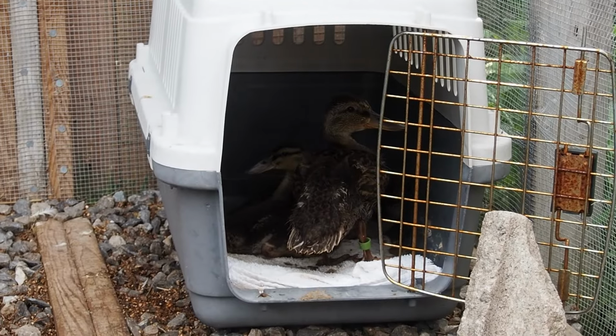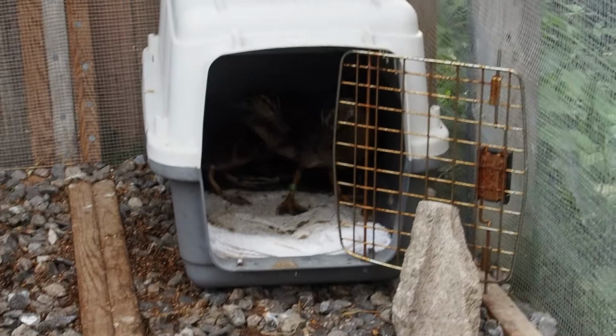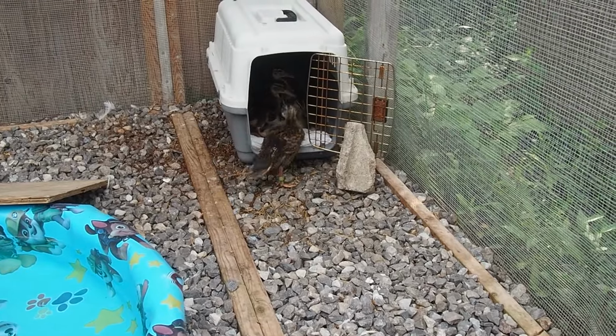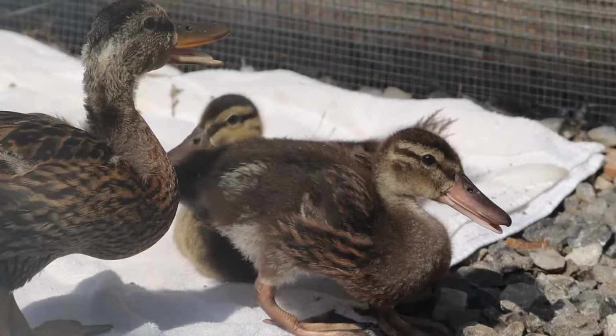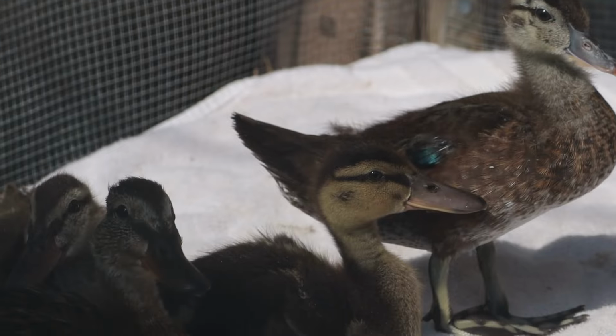She was all clear. She was doing really well. So after a couple of days, she honestly was great. It was really successful. And because mallards, when they're really young, we like to introduce them to other conspecifics of their age, we housed her with some other little baby mallards, and they did great together.